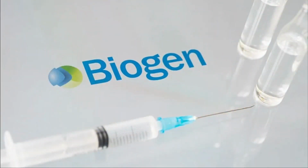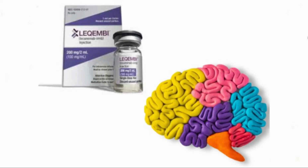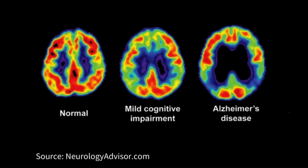It is currently under regulatory review in the EU, the UK, and several other countries. Eisai partnered with Biogen and leads Leqembi's global development and regulatory submissions. Eisai has high hopes for the drug, anticipating significant annual sales.